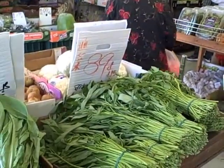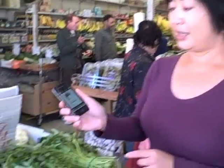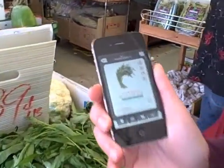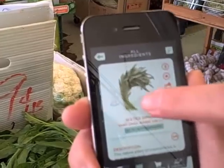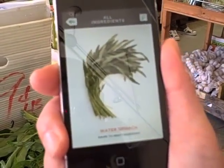At an Asian market, all the signs are in Chinese characters or in a language that you don't understand. For example, with water spinach that I'm looking for, there's no sign that says water spinach. So you know what? Use the app. Here's the entry for water spinach. And then you can just tap on the screen and it enlarges. Now ask someone to help you find it.